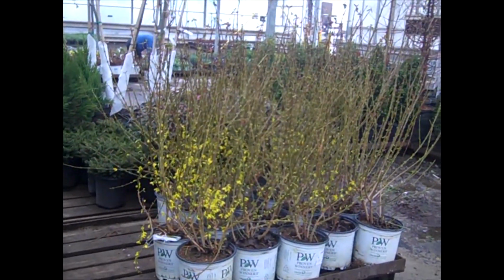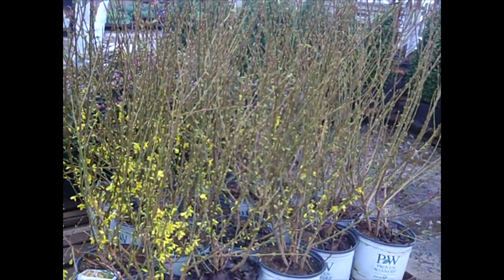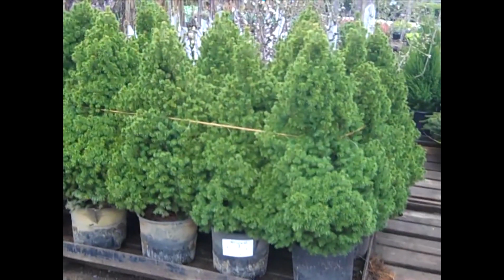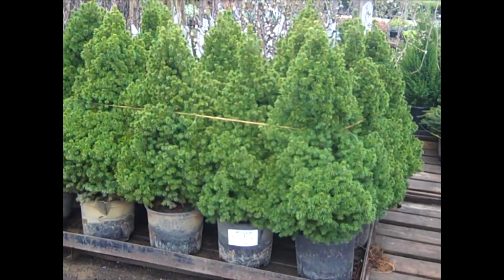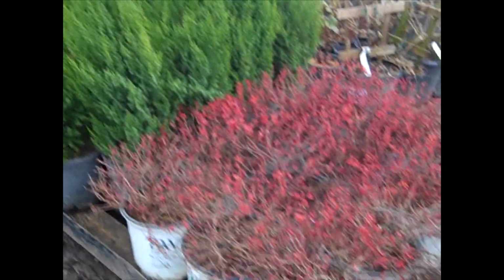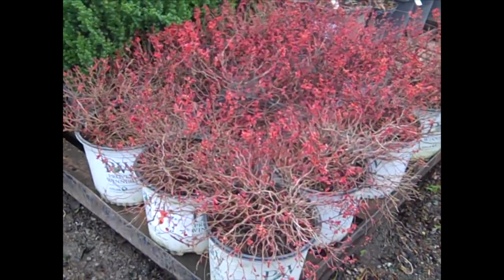Here we have some more of those Forsythia. Again, you can kind of see they're just starting to open, so we have some time on them, but you definitely want to get those shipments in. And I wanted to show you these big, beautiful Alberta spruce here in 3 gallons. Look at that. Blue points are looking great, and I just wanted to show you how Spirea are kicking along here. This is our 3-gallon.